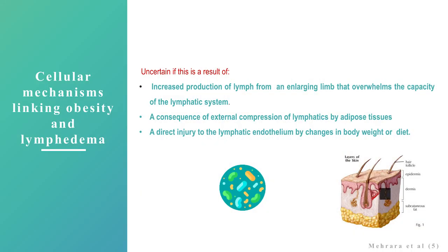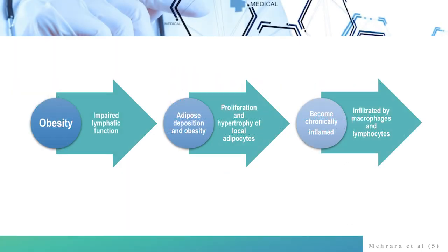Certain of these results increase production of lymph from an enlarged lymph that overwhelms the capacity of the lymphatic system, a consequence of external compression of lymphatics by adipose tissues, or a direct injury to the lymphatic endothelium by changes in body weight or diet. He felt that obesity and lymphedema are reciprocal, and we hear that this morning as well. We know for sure that obesity impairs lymphatic function, which leads to adipose deposition, and proliferation and hypertrophy of local adipocytes that become chronically inflamed and infiltrated by macrophages and lymphocytes.